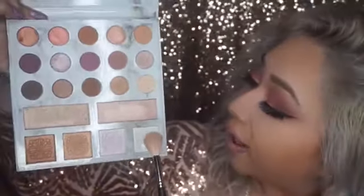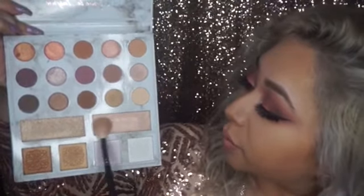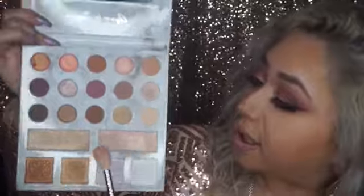I'm actually going to be taking one of the highlighting shades and applying that to my face just because I have not highlighted yet. I'm going to be taking my Morphe M510 brush. It is my favorite packing brush for highlighters, and I think I'm going to go in with this pretty peachy rose gold highlighting shade, and let's give that a go.